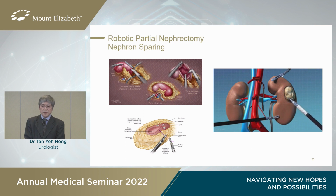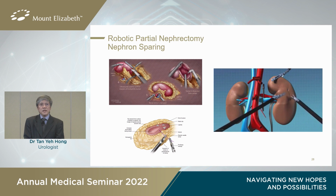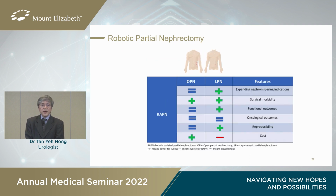I think one of the advantages of robotic surgery in this case is that the robotic instruments can be manipulated, which makes the excision much easier, and for reconstruction, the suturing is much easier as compared to conventional laparoscopy. Like I mentioned earlier, with the robotic platform, more surgeons can do a partial nephrectomy as compared to conventional laparoscopy, which is technically more challenging. Robotic surgery has allowed us to do more complex tumors, higher and bigger tumors, with lower surgical morbidity and better preservation of function.